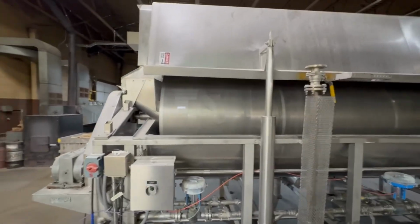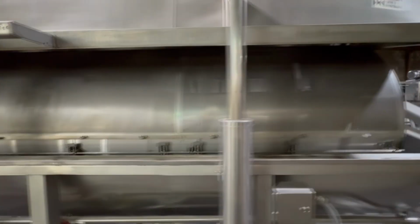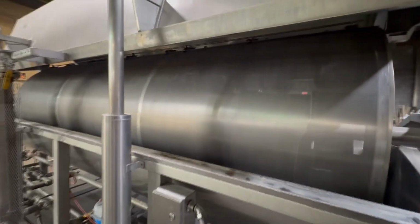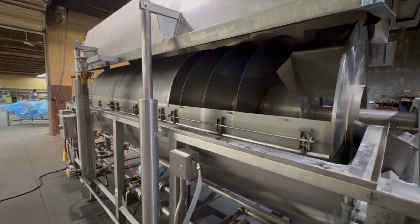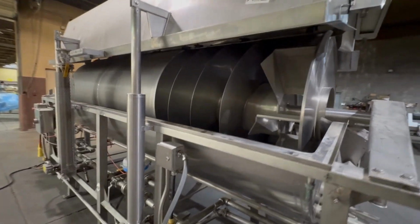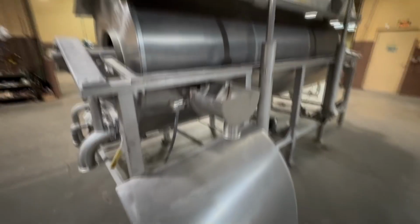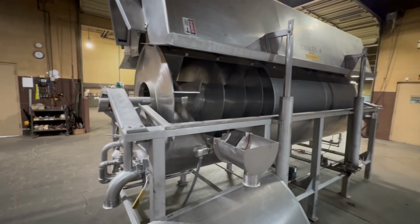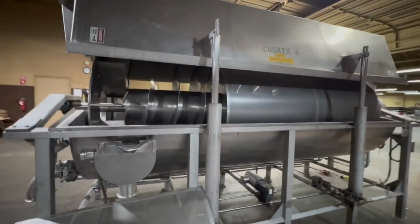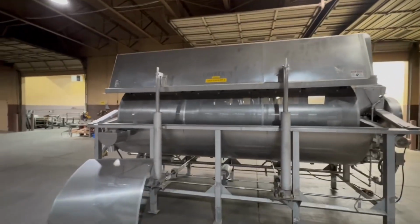So we just wanted to show you how nice and smoothly it runs. Show you the screens all the way around and the removers. We do have that screen. We just took this one off to show it to you. It is right here, as a matter of fact. So that pretty much sums things up.